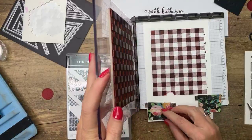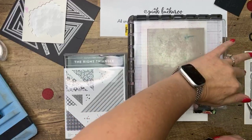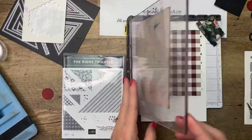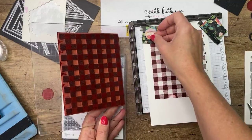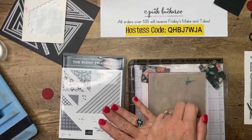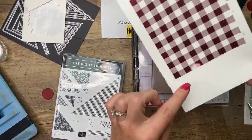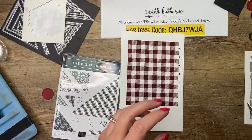Why isn't that stamping? Is it because that's in the way? What's happening? I guess they are both in the way. Okay, hold on. That's really weird. I don't know. It's like it's depressed or something. I think maybe it was sitting on that magnet and it's just kind of down a little bit. Oh, well. We are going to cut it down anyway. I've never seen that happen. That didn't happen this morning. I hope I didn't do something to my stamp.